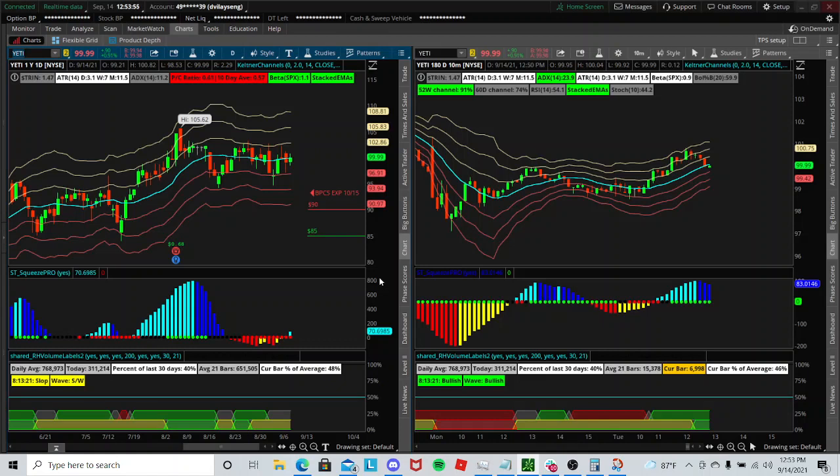This is a high probability, powerful setup that we use to profit on a consistent weekly and monthly basis, time after time after time, no matter what current market we're in, whether we're in a bull market, a bear market, or a choppy market. We profit consistently week after week and month after month.